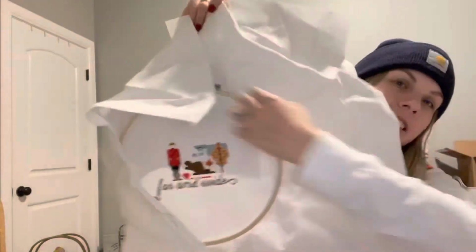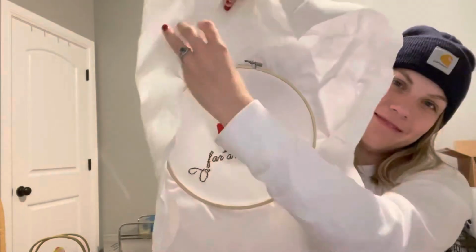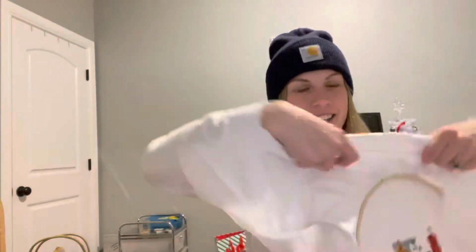Okay, next, because I don't think I've showed it. No, I think I did. This is my Canada Sampler by Stitchrovia. This fabric is huge. I haven't worked on it since my last video, but here it is. Oh no. Let's see if I can figure this out. This fabric is huge. I think I'm doing it on 16 count. Anyway.